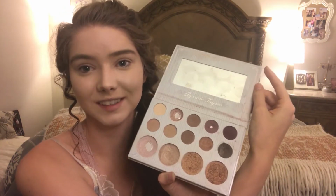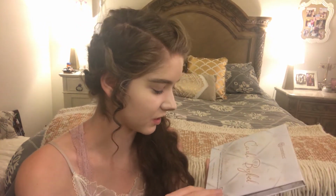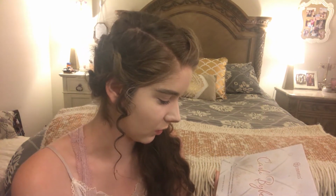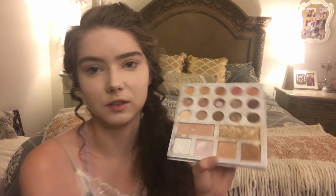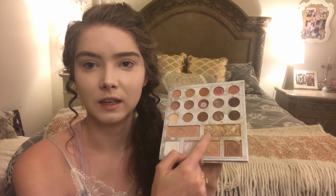The original has 10 eyeshadows and then 4 highlighters. So that's what the original one looks like. You can tell that that one's well loved too, and which colors I like. I don't like that at all, or that one, or that one. So this is what the deluxe edition is. It has 21 eyeshadows and highlighters in combination. So that's what that looks like. Also, very, very well loved. Even this one has broken because I've used it a ton, and it's extremely, extremely loved.